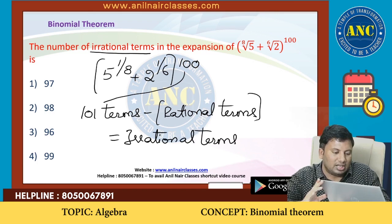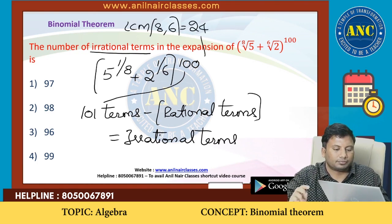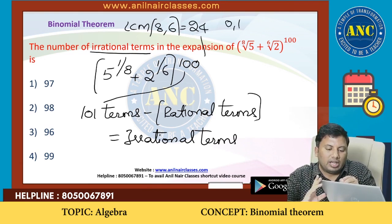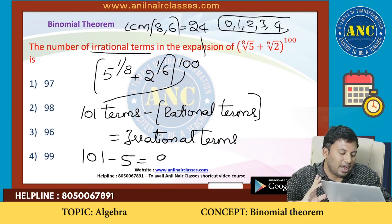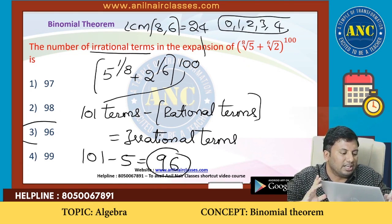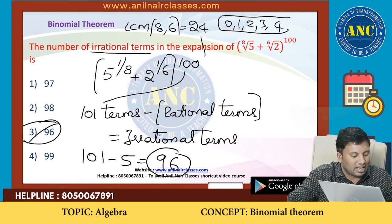What are rational terms? 8 and 6. LCM of 8 and 6 is 24. 24 goes how many times? 4 times: 0, 1, 2, 3, 4. 5 values. 101 minus 5. Answer for this question is 96. Is the idea clear?